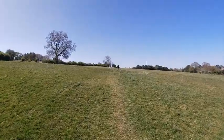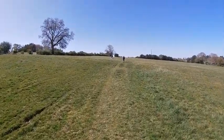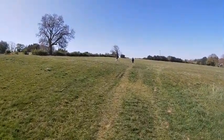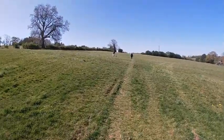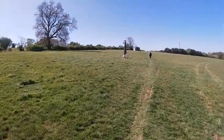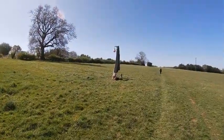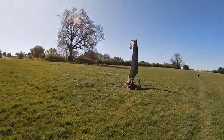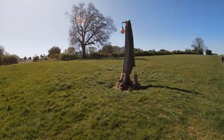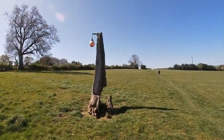When you first see this strange shape in the distance, it's difficult to make out what it is. It looks like a pub umbrella or something, but it's actually an old tree stump. For some reason it's got a buoy hanging from it. Don't know whether it's been carved into that shape or whether it's just the natural decay that's taken it like that. But that's another landmark in the landscape.